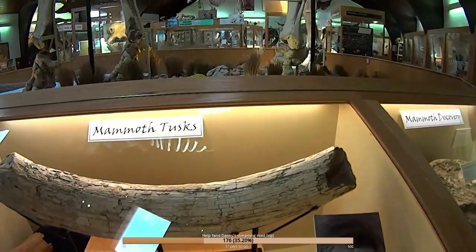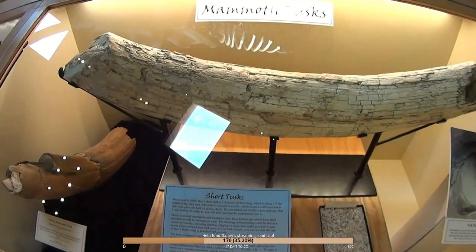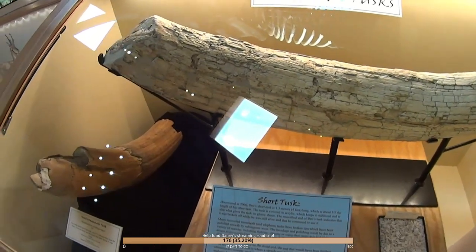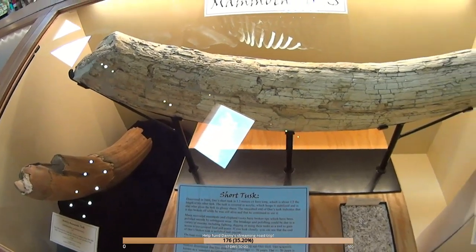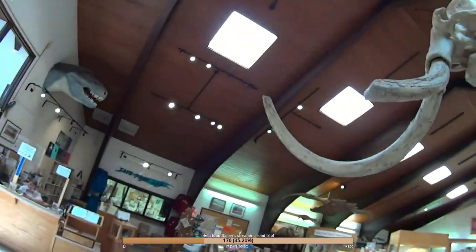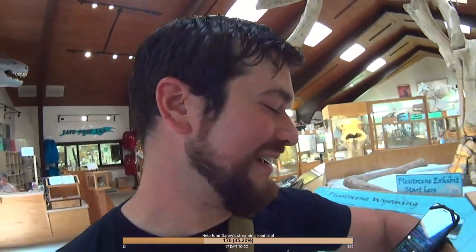Discovered in 2006, Dee's short tusk is 1.3 meters or 4 feet long. It is about 1/3 the length of his other tusk. This tusk is covered in acrylic, which keeps it stabilized and is also what gives the tusk its glossy sheen. The smooth end of Dee's tusk indicates that it was broken off while he was still alive, and that he continued to use it. So that is not something post-mortem. This is actually from during his life. That broken tusk right there happened while he was alive. Pretty interesting. It's all blunted, so it means he would have been using it.